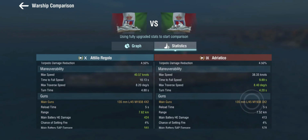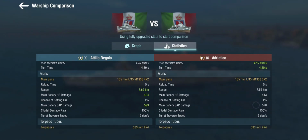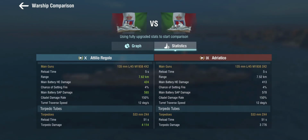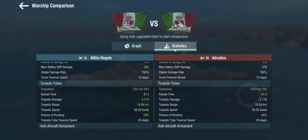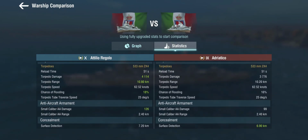But let's keep going. So, the guns are, for all intents and purposes, identical. We just get an extra turret, same reload, slightly better range, but still not an awful lot. And the damage is a little bit better, still the 4% fire chance on these. And yes, you do get semi-armor piercing, even though we don't get to see that in the comparison. The torpedoes have a bit better range and hit a little bit harder and have a slightly better chance of flooding, but you still get 2 quad launchers. The AA is inconsequential as usual, and the surface detection is very firmly already in cruiser territory.